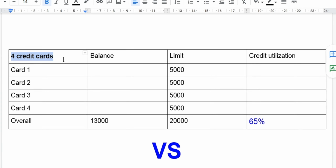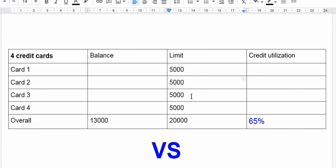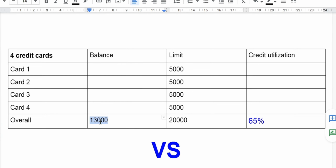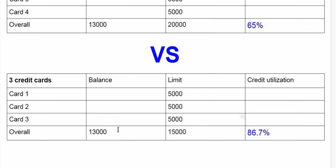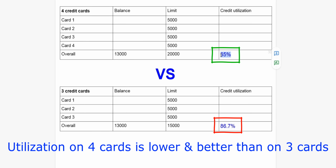It is better to have 4 different credit cards, each with a £5,000 limit, and the full utilization is £13,000. That is better than having 3 credit cards, each with £5,000 limit, and you've got the same amount of money, £13,000, because the credit utilization will be higher.